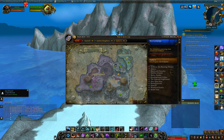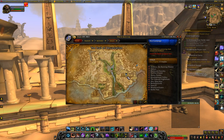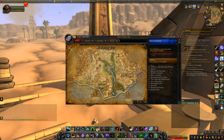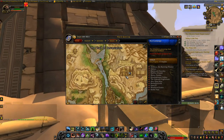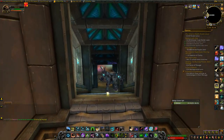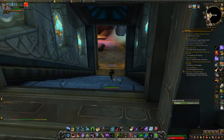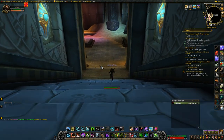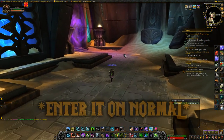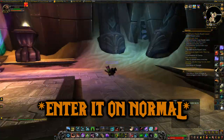So now we're going to go to the Halls of Origination. If you don't remember where that is, we are in Uldum. Halls of Origination is right here. Let's go into the instance portal. Now, the last clue, getting the red monocle, wasn't really difficult. It just took a lot of time, really. This one seems like it might actually be difficult. I don't know. We'll see in a second.